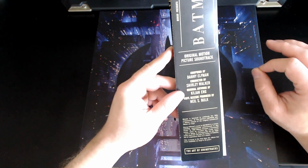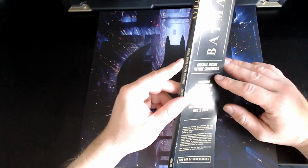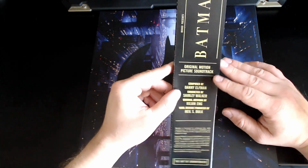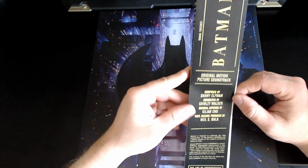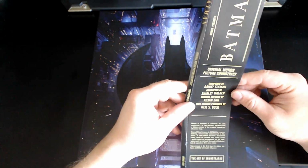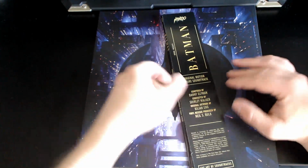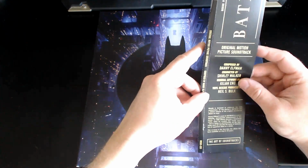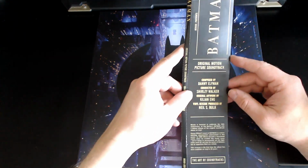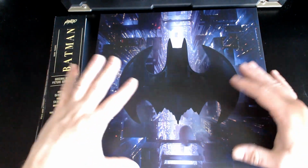If you haven't checked Batman: Mask of the Phantasm out, please do. I've actually bought the Batman animated TV show on Blu-ray recently. I might do an unboxing for that as well, but Mask of the Phantasm is actually included in that box, which is brilliant. I absolutely adore what she did with the score for the animated TV show as well as the film. Okay, so first of all, the artwork.